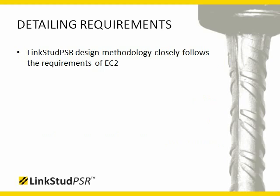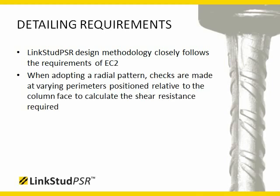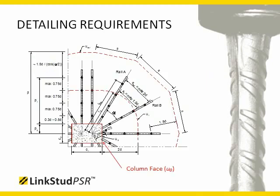Moving on to detailing requirements, the LinkStud PSR design methodology closely follows the requirements of EC2. As referenced in an earlier section, when adopting a radial pattern of reinforcement, shear resistance calculations are made at varying perimeters positioned relative to the column face. The first of the 3 checkpoints is the face of the loaded area, or column face. This is denoted as U0. The second checkpoint is at the basic control perimeter, which is set at 2D and denoted as U1. And the final checkpoint is at the control perimeter, U out, the point beyond which PSR is not required.